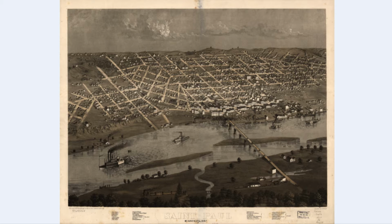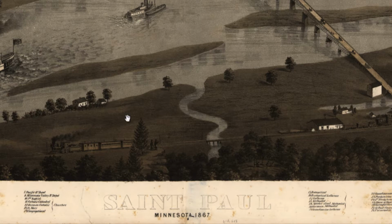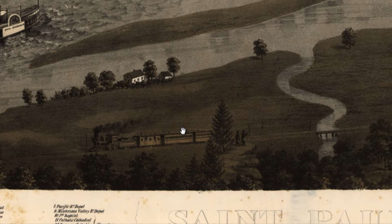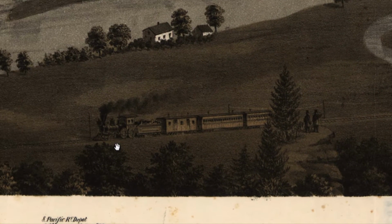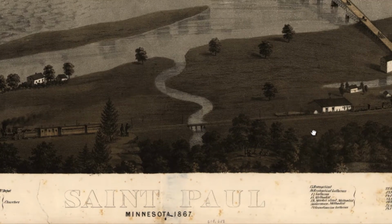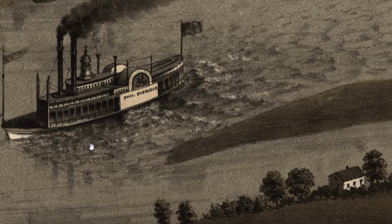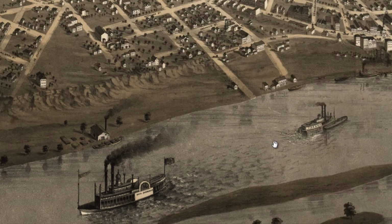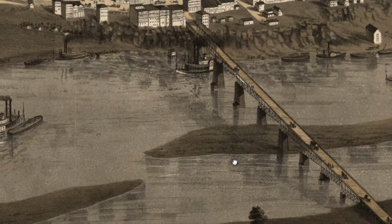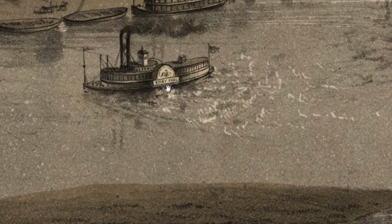We're going to zoom in, kind of explore and examine this old map from 1867. Go to the bottom. We can see St. Paul, Minnesota. We see the date, 1867, written on the bottom. Immediately, the artwork on this map is truly amazing. Look at the detail of the railroad right here in the foreground of the map. Quite amazing. We've got a name of a ship, a riverboat right here. It looks like Phil Sheridan written on the side. Certainly other boats along the river. St. Paul written on the side of that riverboat.